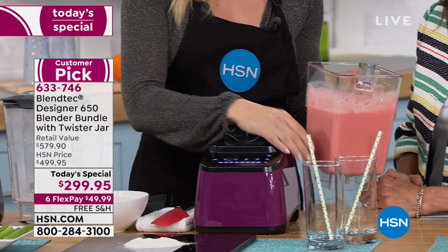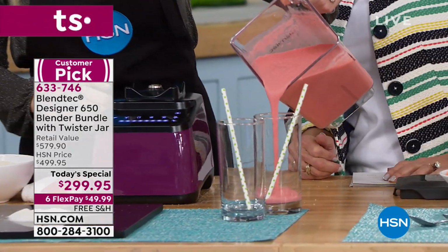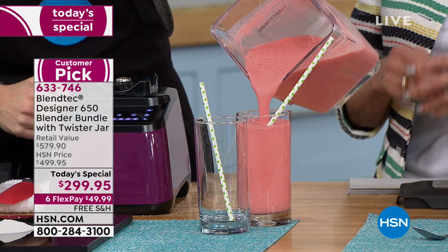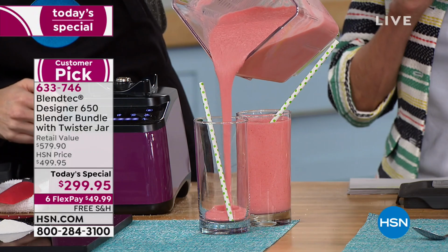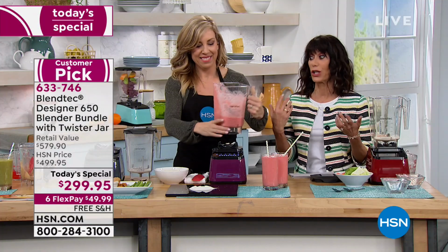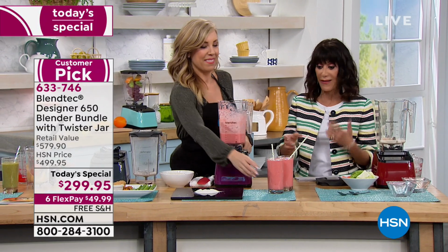Look at that. Dying to taste this. Does that not look unbelievable? Wow. Look at the consistency. You can see it. Obviously, you have no idea what was in there. There's not pieces and chunks that are left. You can hide things. Trust me, I've got 3 kids. Isn't that the best way to get your family to really drink healthy drinks, because they have absolutely no idea.